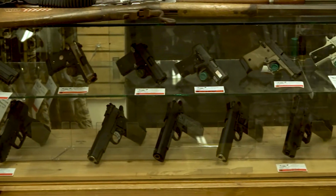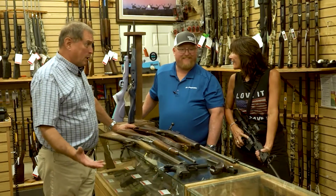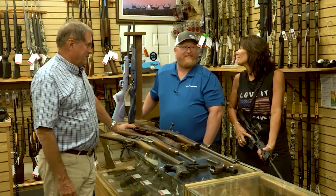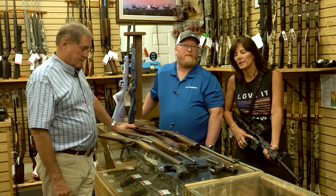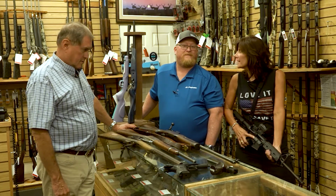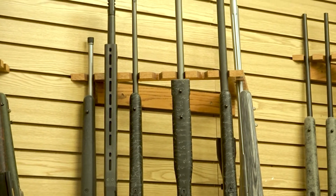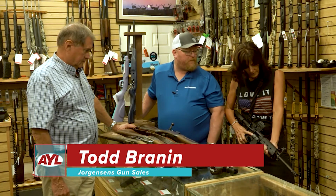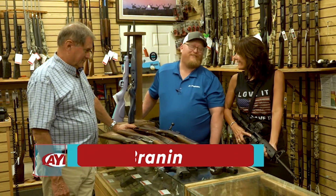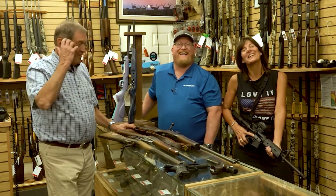You know, you guys sell everything here. If anybody knows Jorgensen's, right? Including bowling balls. But this is Todd, and he is one of the salesmen out here with the gun department. And you set me up with this beautiful sports rifle. So we got you all set up on a 223. We put a Vortex scope on it. Yeah, I can't miss, right? We'll find out. Let's hope I don't miss.